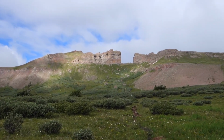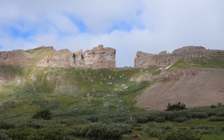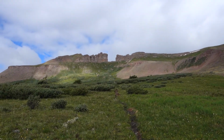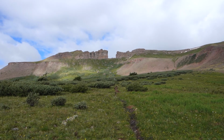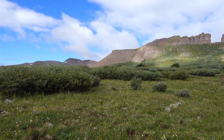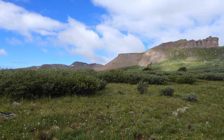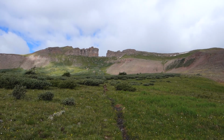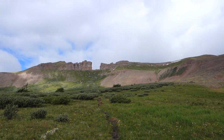How cool is that? That's pretty awesome. So, I don't know where we're going. We're gonna pop over somewhere. My guess is we'll kind of meander to the left there and go over a saddle over there somewhere. Wow, what gorgeous hiking. This Weminuche is just something else, something special.